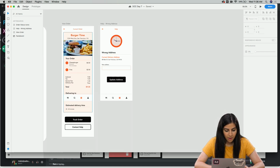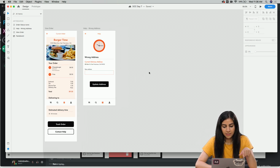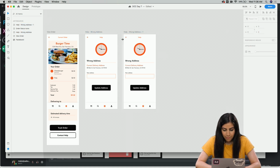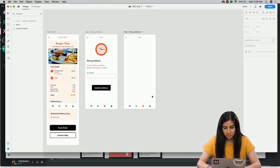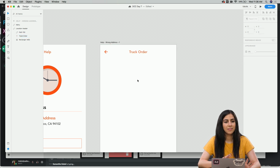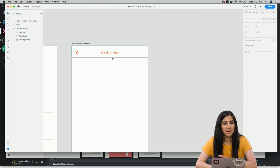And then this is, I believe, from yesterday. We did the wrong address contact help section. And so I'm going to be kind of going off of this design for the order status screen. So I'm going to get started by duplicating that artboard, and then I'm going to delete all of this and then change this. And I'm just going to call it track order so I can be consistent with what I'm naming things, because on here I have track order, so I'm going to keep the same name.